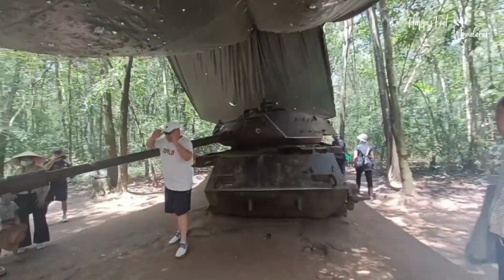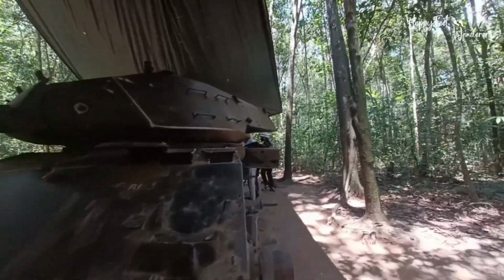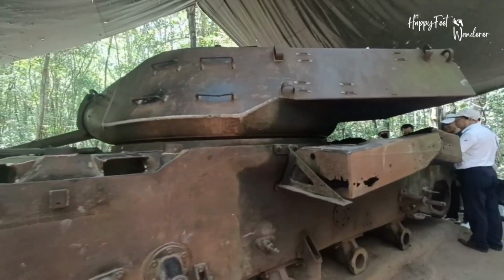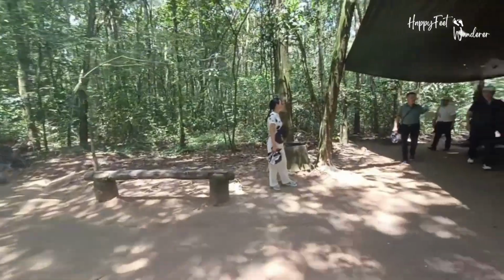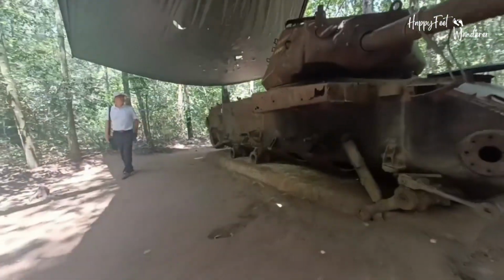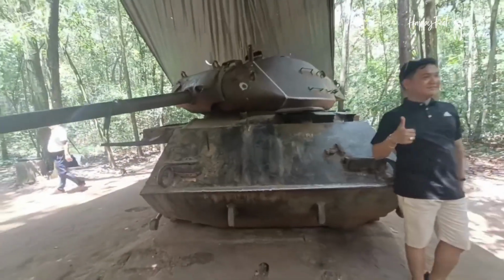M41 tank. It's like a U.S. Army tank. Because the liberation fighters were very poor, they had no weapons. So after the U.S. soldiers dropped bombs, a lot of bombs did not explode, so they collected them and took the explosives.